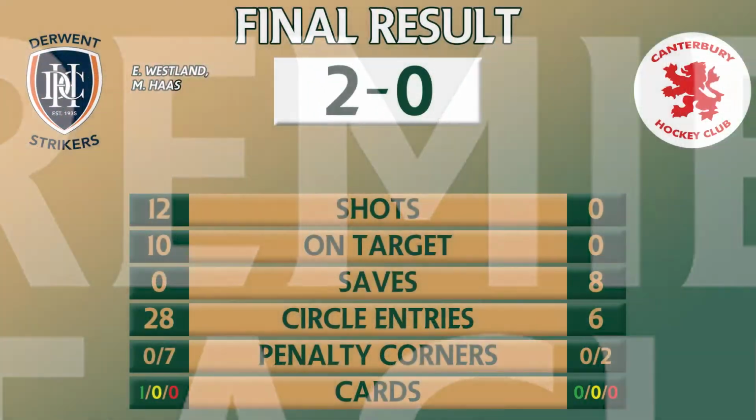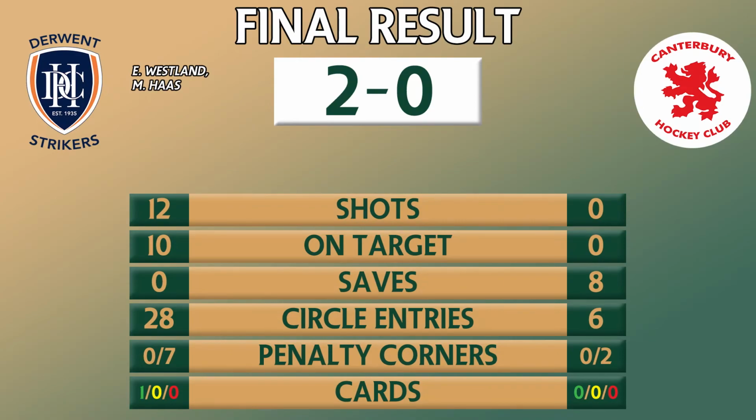Yeah, it keeps them in the hunt for the top 2, and now they move 10 points clear of Canterbury. A much improved Canterbury, I must say, but I think there's a couple of tactical tweaks they could make to be a little bit more threatening on the attack.